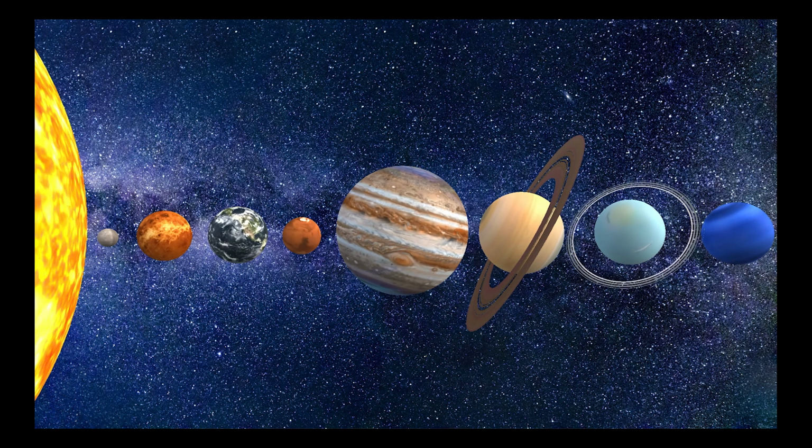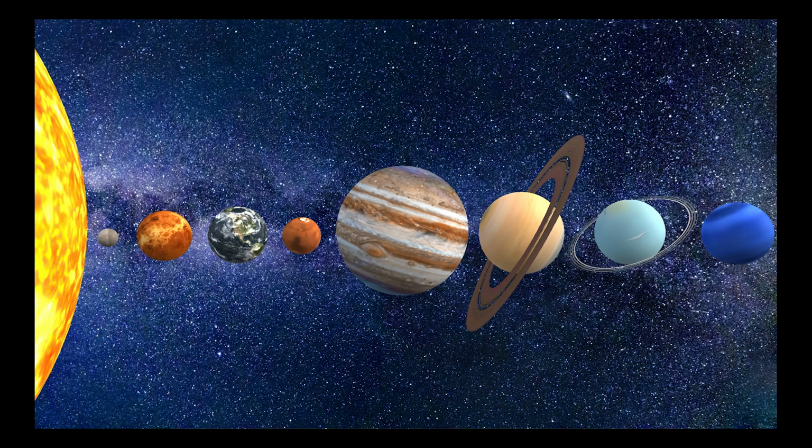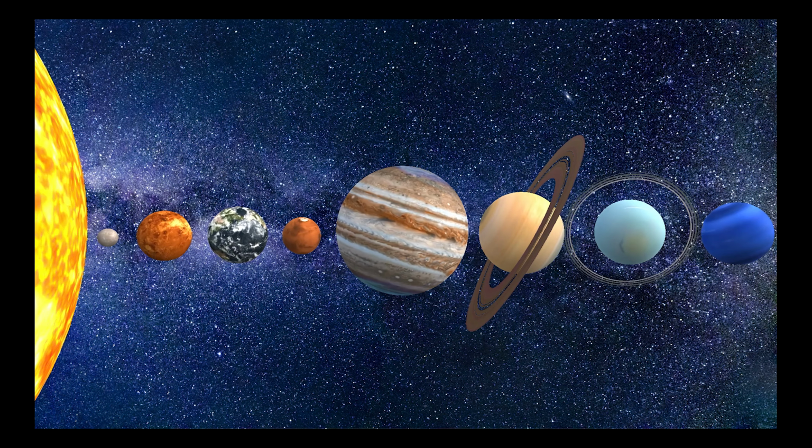One of the most distinctive features of Mercury's surface is the Colorus Basin, which is one of the largest impact craters in the solar system. This basin is over 1,500 kilometers in diameter and was formed by a massive impact early in the planet's history.